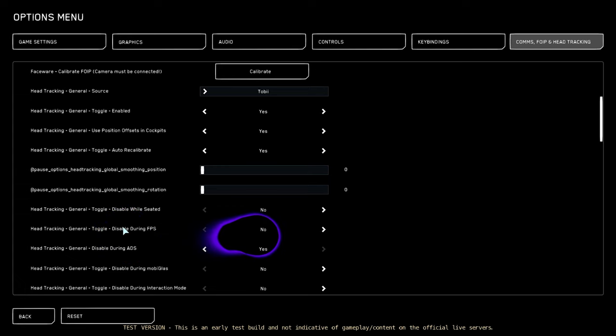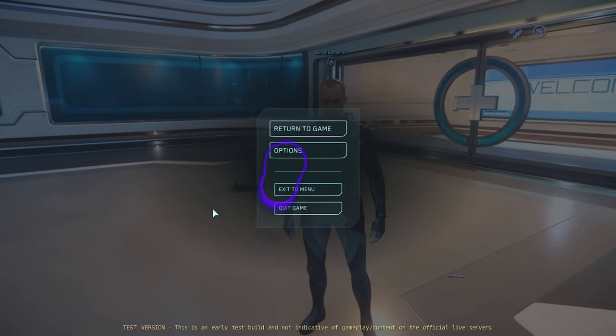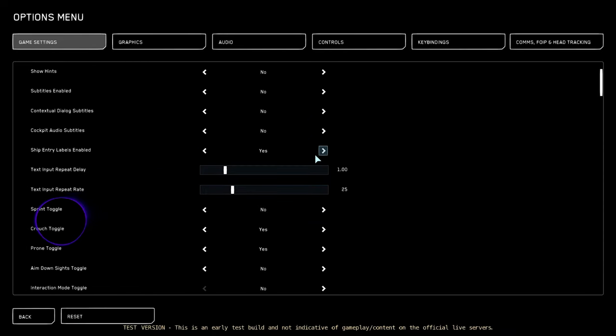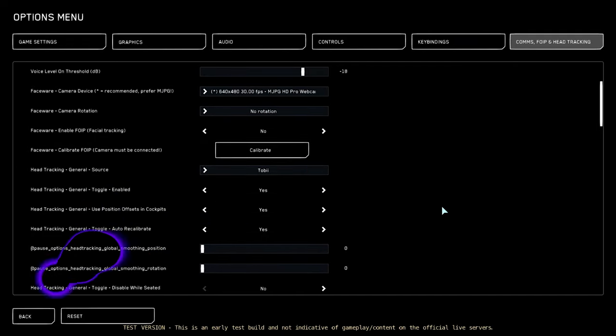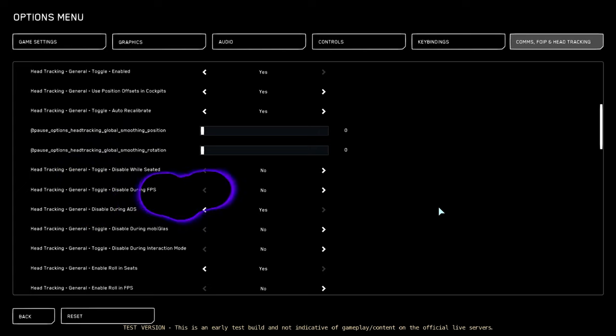But then, if you want to disable during FPS, set that to no. Disable during FPS, where are we talking about? A little bit further down the list, a couple of bits below where you are. What's the exact setting called? Head tracking, general toggle, disabled during FPS. Do I want that on or off? Do you want to disable it during FPS? No. Then no. Then I click on no.